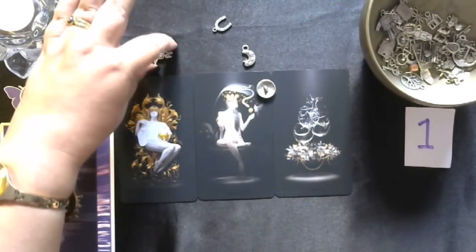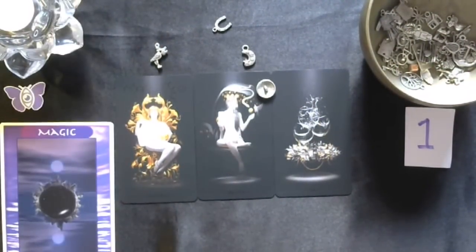So the first charm that we have is the stork, and the stork is telling you about new opportunities. The whole story about the stork bringing babies, well here we're not bringing babies, but we're bringing new opportunities, brand new opportunities.